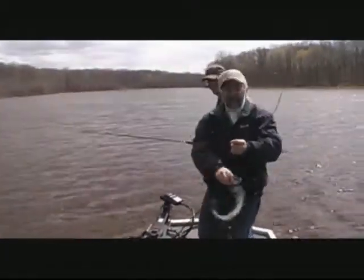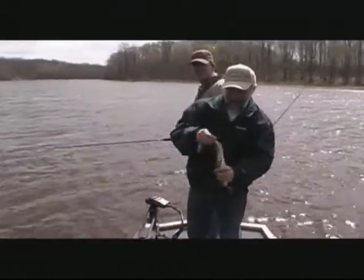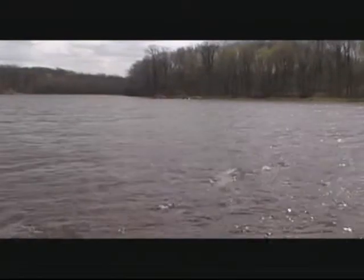Springtime, cold front fishing, Lake Towhee, try to catch some fish. Got a little pickerel. I'm Bob Murray. It's going to be a good one. All right. Good job, Bob. Let me get us started off.